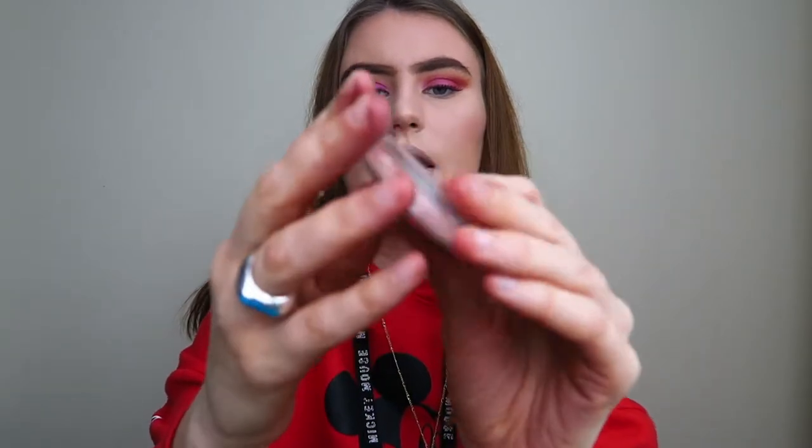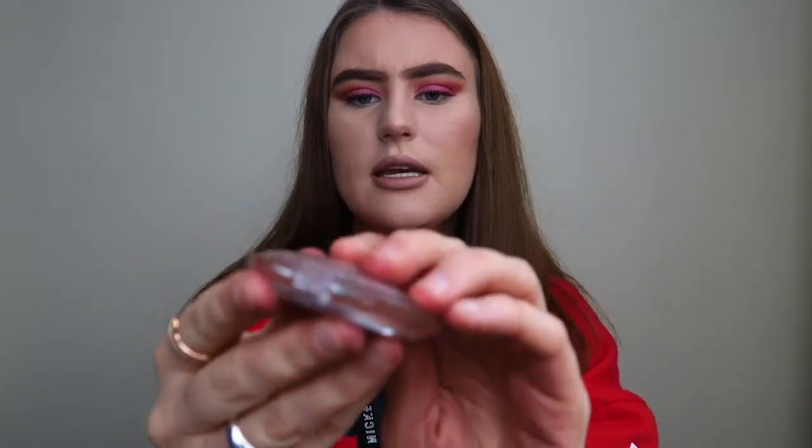And I literally typed in blusher, and this is the one that came up. It was literally £1.50, so cheap. I always get cheap things because, why not? And this is in the shade 106 Peach Haze. And it's just a nice little blusher.